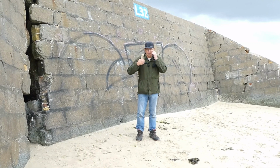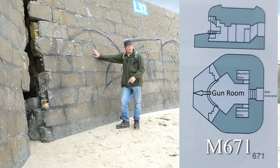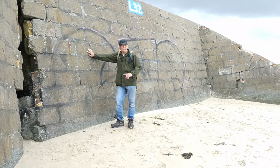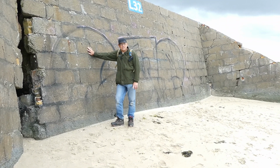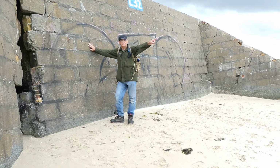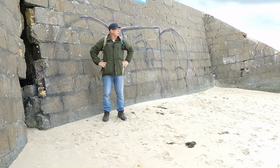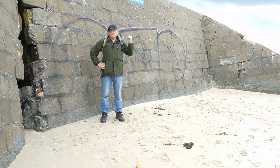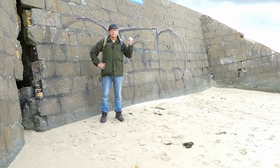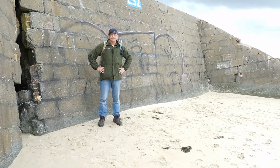I'm standing at the back of an H671, which held a large gun at the front of it with a 120 degree traverse. The only thing is, this is the back of it, yet the sea's there in front of me. Now that's really strange, because it looks as though over 78 years the sand has eroded it and actually turned it completely 180 degrees from the original position it was in. That's the power of weather.